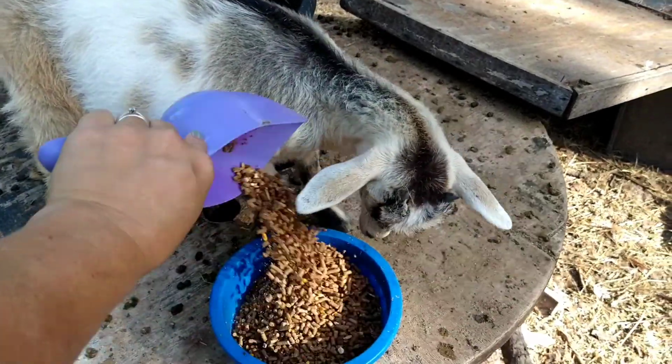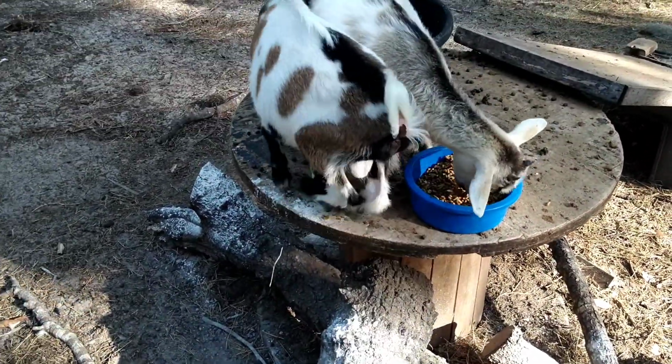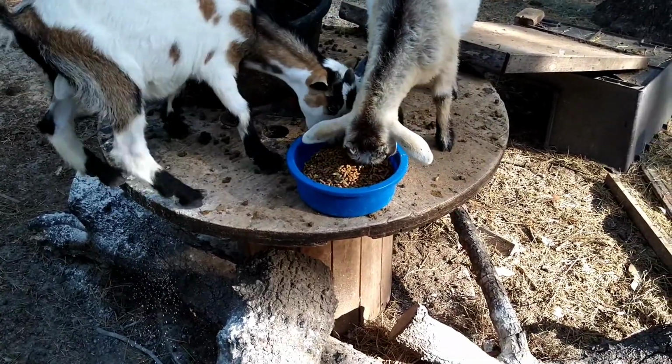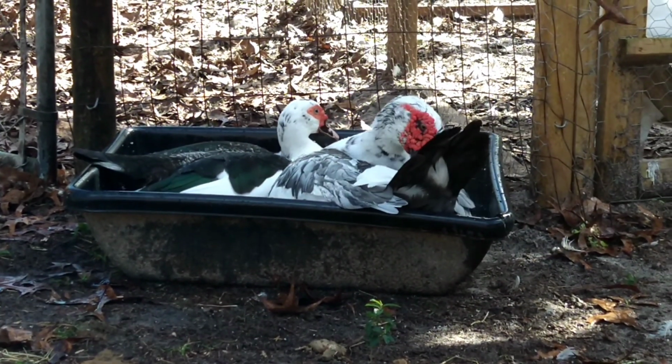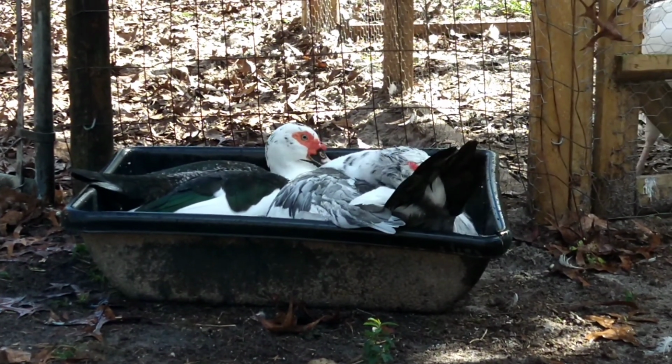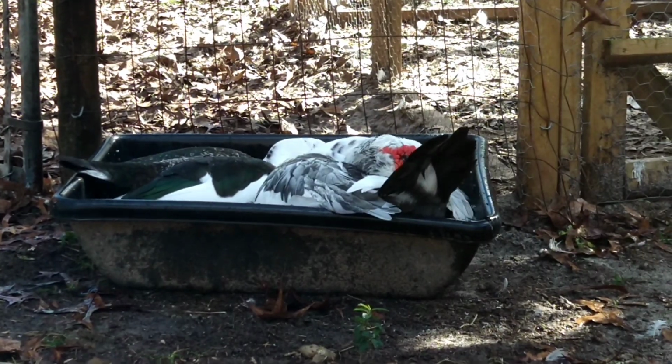And of course we can't leave out the baby goats. The first one on the table was a rescue. Her mama passed, unfortunately, so we got her a friend. And we'll end it with a clip of Papa and the missus taking a bath together. How sweet is that?